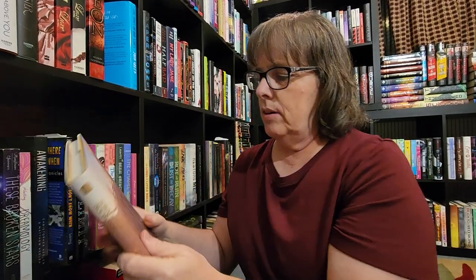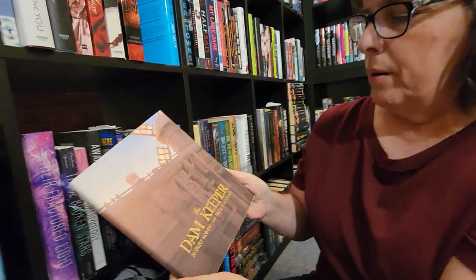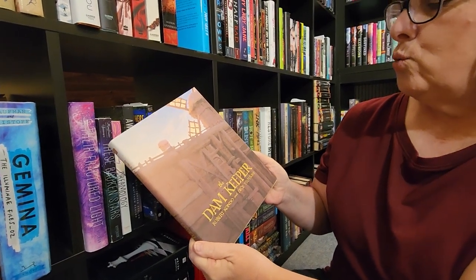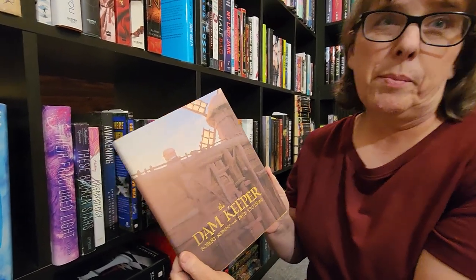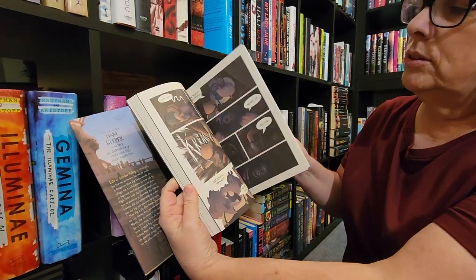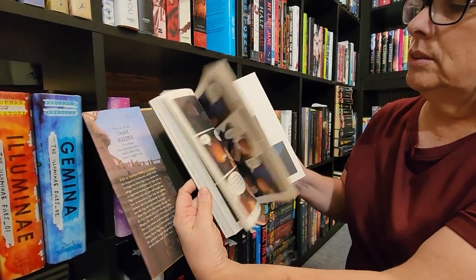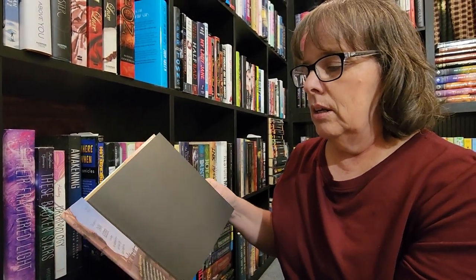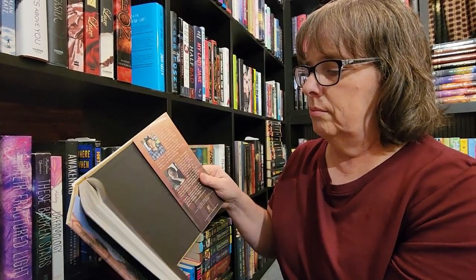Lots of crazy stuff. The Dam Keeper by Robert Kondo and Dice Tsutsumi? Tsutsumi. Japanese? Mm-hmm. I did read this one. It's a graphic novel. It's kind of a sad story. But really good.